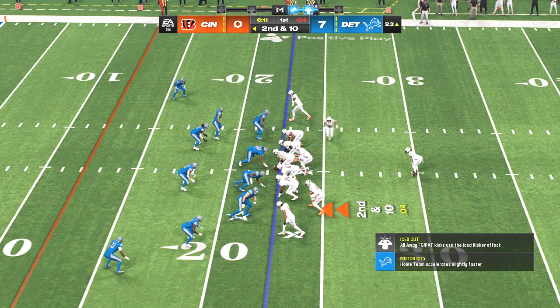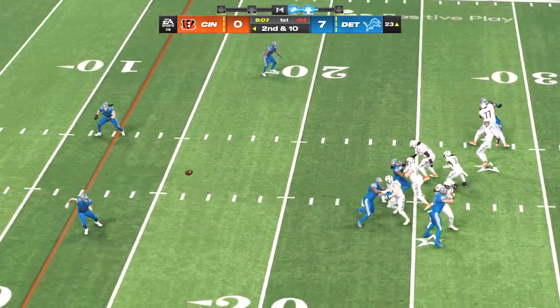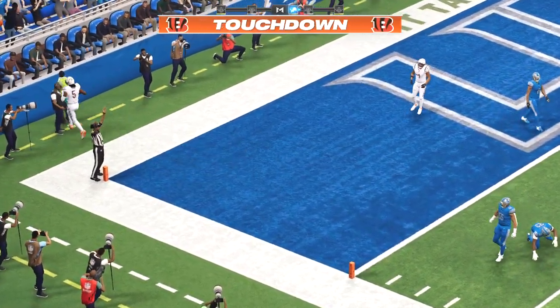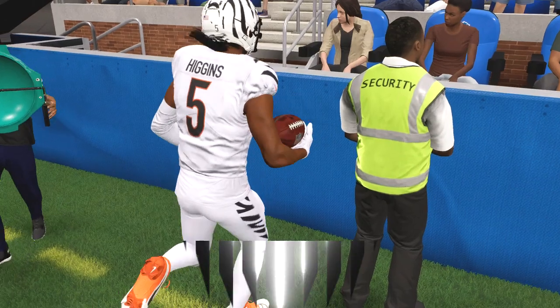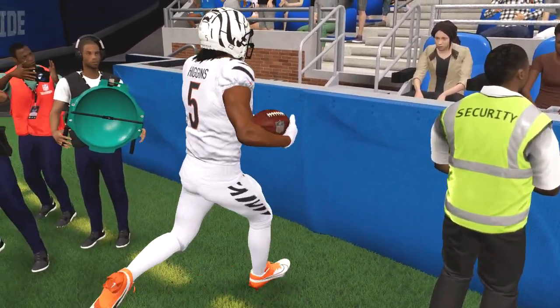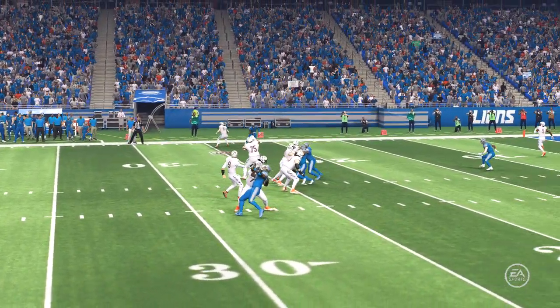They'll bring a receiver in motion left. Now Burrow. And that's going to be caught. T. Higgins. Touchdown! It's T. Higgins with a touchdown pass from Joe Burrow. And the Bengals are able to match the opening drive touchdown against them with one of their own.